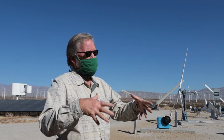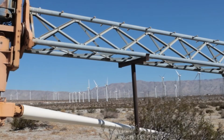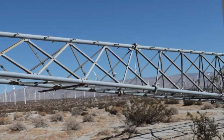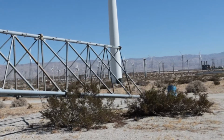So there's a couple of questions that I hear from the public, and you can address these. One of which is, we have these windmills here in the valley, and they're creating all this energy here in the valley. Does the energy stay here in the valley? Is it here for the residents of the Coachella Valley, or is it dispersed throughout the grid? Well, electricity's interesting. You can't tell the electrons apart between what the wind makes and what solar makes or whatever.